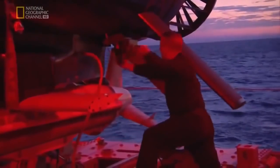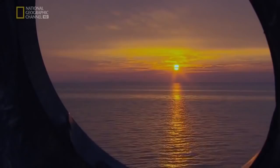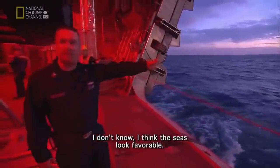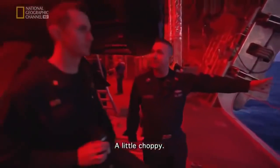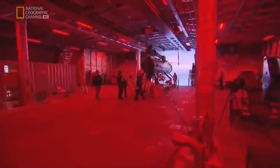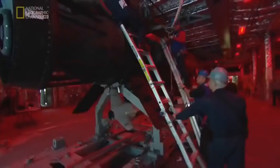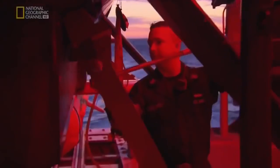After searching for shallow water mines by air, USS Independence's search now switches to deeper waters. I don't know, I think the seas look favorable. They're a little choppy. Yeah, they'll support. We're flattening out by going into them. The crew prepares to launch the helicopter and the semi-submersible known as the RMMV simultaneously.